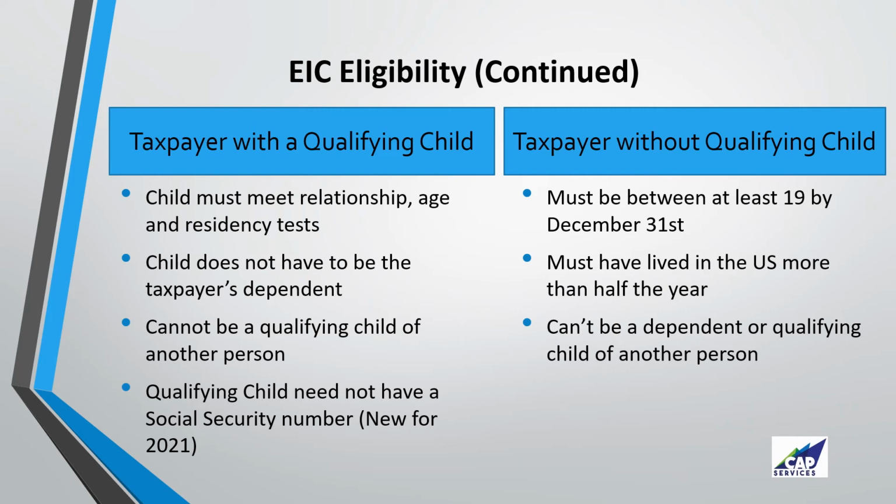The taxpayer without a qualifying child has these requirements. They must be at least age 19 by December 31st. For this year, there is no maximum age. They must have lived in the United States for more than half the year, and they can't be a dependent or a qualifying child of another person.